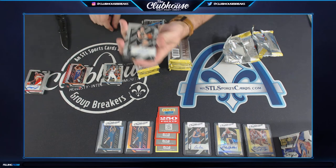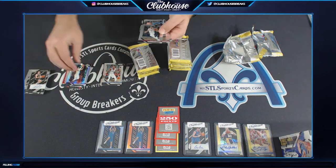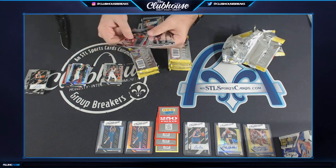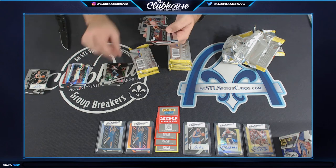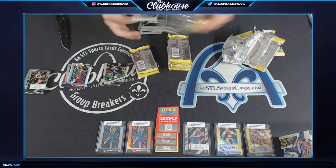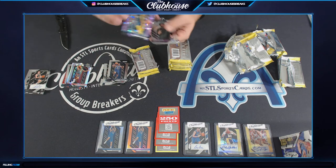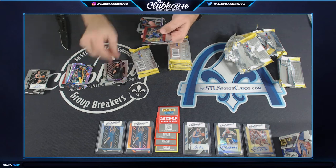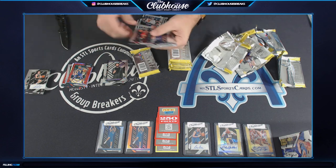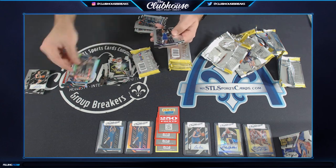Musa for the Nets. Ron, Sensational Signatures. Josh Hart, Hyper for the Lakers. Spellman for the Hawks, Hyper Rookie. Thaddeus Young for the Pacers, number 149, Purple Cracked. Isaiah Thomas for the Nuggets, Red Wave. Klay Thompson, Silver for the Warriors, Josh Jackson, Hyper.